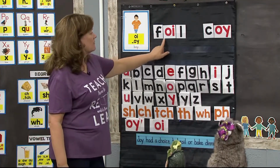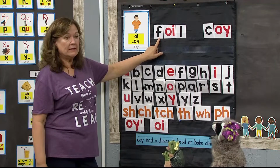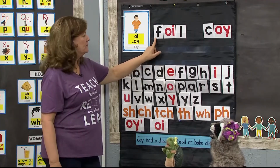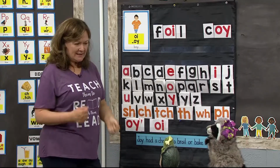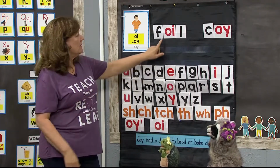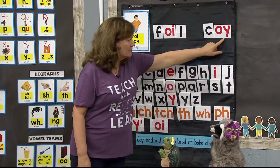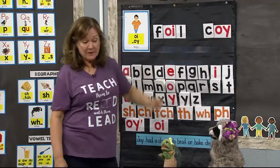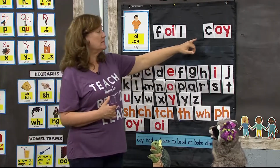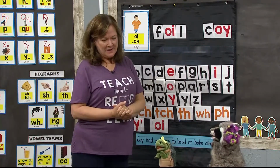Okay, so look up here, and this is our first word that we're going to try to blend together. We'll start at the first sound, oi. Foil. Do it again. Foil. Very good. Like that silvery stuff our parents wrap things up with if we haven't eaten everything. We put it in some foil. Let's move on to our next word. Beginning sound, oi. Again. Koi. Look familiar? We talked about this word during the week, and that we could get mixed up and sometimes want to spell it with the K. But we are remembering that we're spelling it with a C-O-Y.